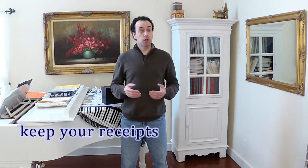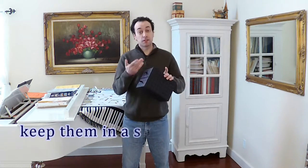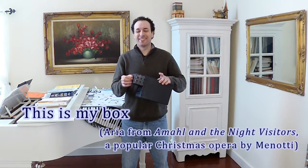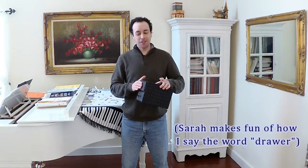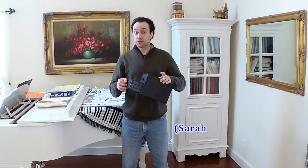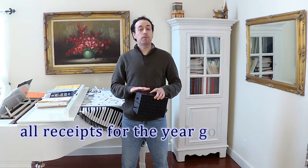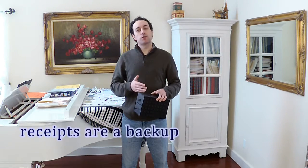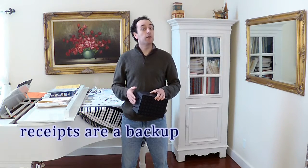While we're at it, yes, you do still need to keep all of your receipts. I have a dedicated box for this. This is my box. That's a tenor aria. I should cut that out later. This is my box. The top drawer is for me. The bottom drawer is for Sarah. Now, I keep all of my receipts for the year in here, but I only use the receipts as a backup in case I need to look up something later or in case of an audit.